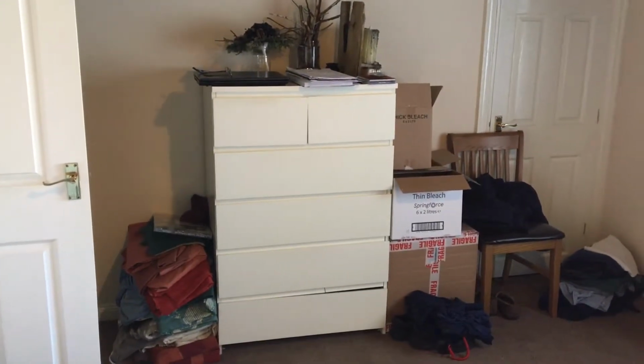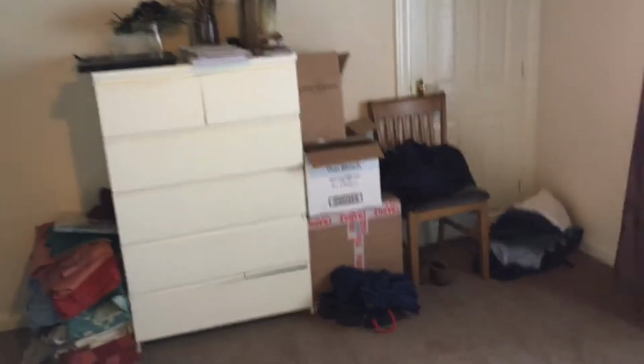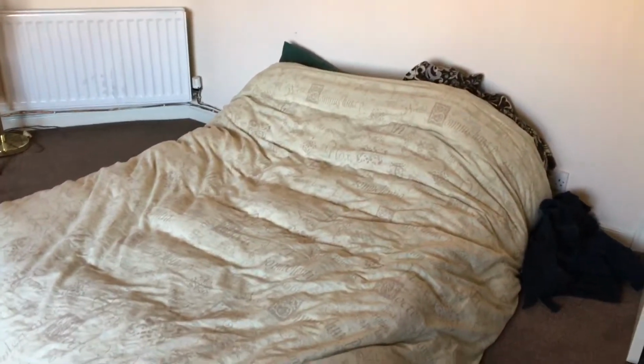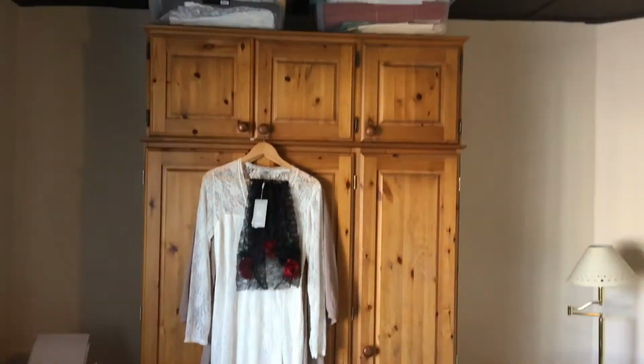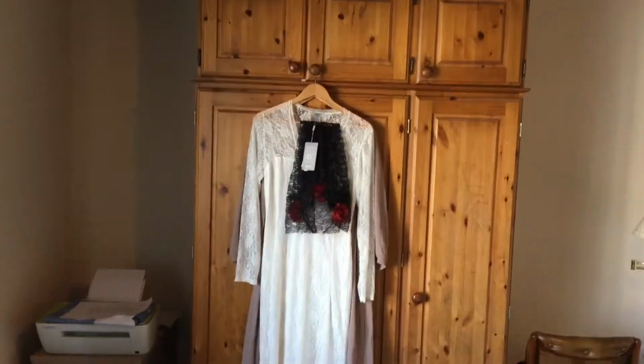This chest of drawers is going to be removed and replaced with a different set. I've taken out the base of the bed, just stuck the mattress back down because I need somewhere to sleep tonight. So I'm waiting for a bed that's going to be delivered later on this evening. The little drawers in the corner, that's going to go with the printer on. Wardrobe's going to stay there, might move slightly. That chair's going to be involved in the film, the lamp. Got costume stuff there.